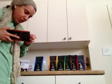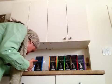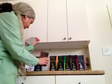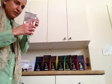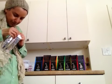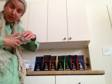So I'm going to open this one up. Let's see where I put those stickers. I don't know where they went. Okay, I'm going to open this one up to show you. Same thing, same foil packaging. I'm going to tear this open. And this one is different, and I'll show you because it's got the cacao.